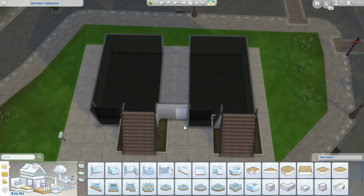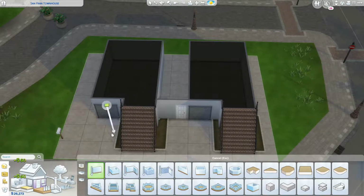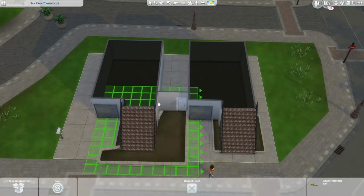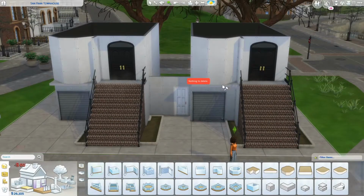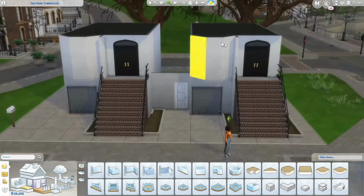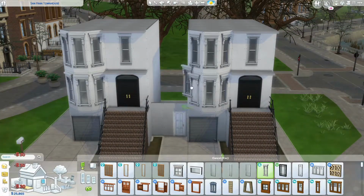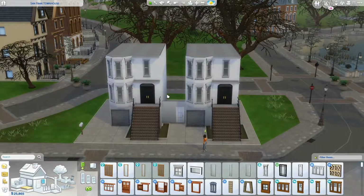So yeah, it took me a while to get the outside right, but I actually really enjoyed building these because they're a bit different rather than just a suburban house. And I feel a lot of the time recently I've been building really modern houses, so doing something that was a bit older was really nice to do as a change, and has kind of inspired me to do some different builds.